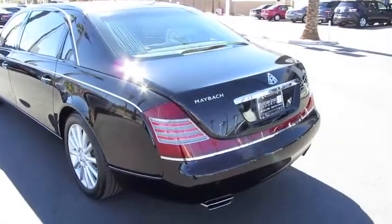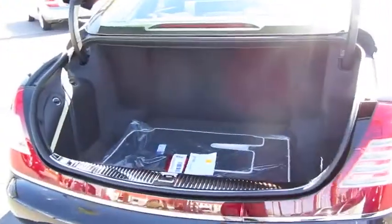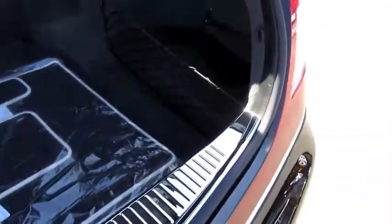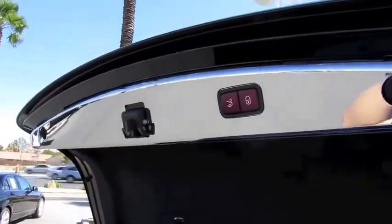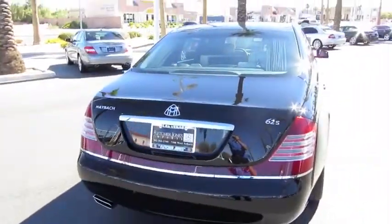Impeccable craftsmanship. It's got a full power trunk. Fully carpeted. Side storage pockets. Leather stitched. Here's the vehicle's floor mats. Plenty of polished chrome trim, as well as gracing up top. And you also have a place for the optional integrated umbrella. Very nice amount of space.